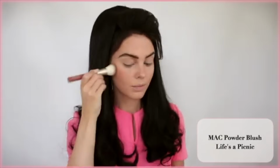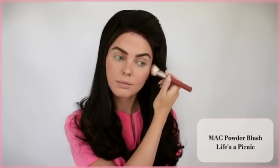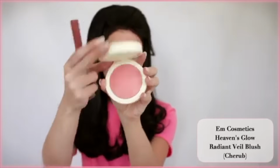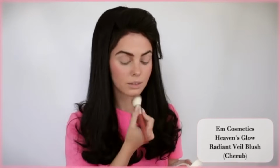Anyways, I found this blush from MAC that I've had for a long time and I love it. Apply this higher up on the cheeks, and a brand that I have been recently obsessed with is M Cosmetics. I love this Cherub blush, and I'm flushing this over my cheeks and nose, touch on my forehead as well.